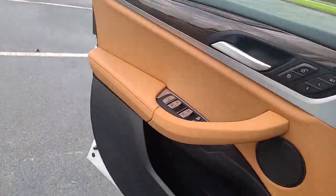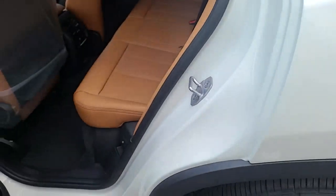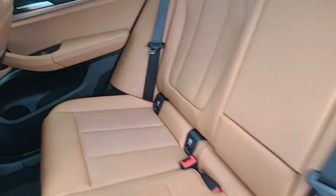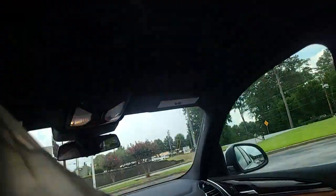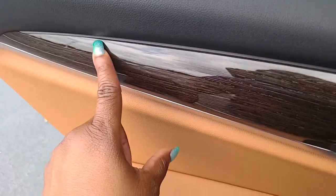And you still have, of course, your panoramic roof. And in the rear, we still have their own air controls back here. And you have your large panoramic roof. All right, well, give me a call back. Let me know what other questions you may have. Your ambient lighting here as well.